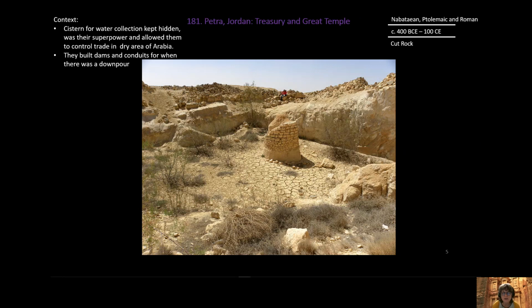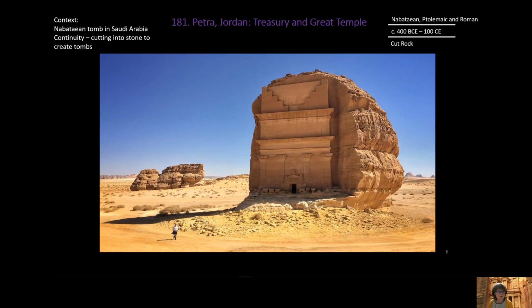The Nabataeans were able to exist in this really rugged environment because they had developed the art of controlling water and preserving what little water rained down. That was, I think, their superpower. So here is a cistern thousands of years old that the Nabataeans would have built. It is shaped somewhat like a Coke bottle, right? Narrow at the top, wider at the bottom. And in here, in the cistern, they stored water from rains. They also built dams and conduits for when there was a huge downpour. So they just managed every drop. They kept them secret too, so that nobody passing through would want to take their water.